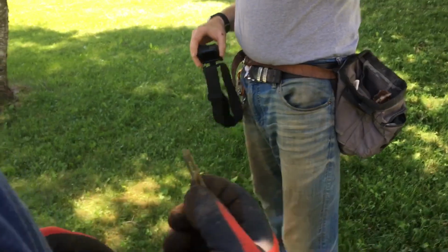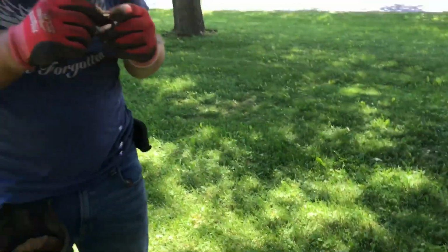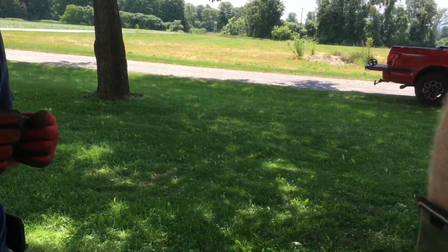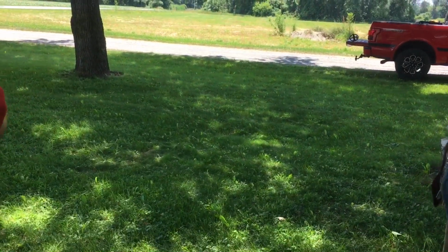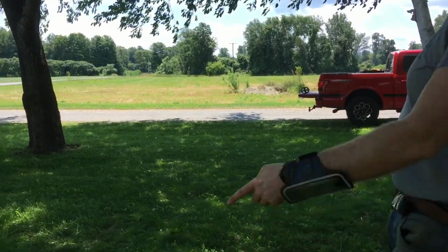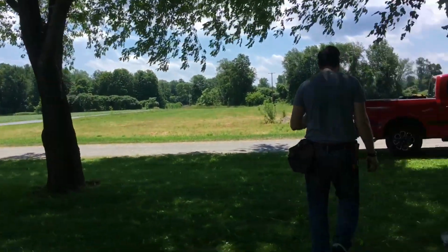Tell me this isn't from the same era as hers. It definitely is. It looks about the same, just the way that they constructed it. That is so wide. Cool. Oh, my goodness. That is awesome. You found another buckle out there yesterday, didn't you? No buckles for me yesterday. I'm heading out that way. I found something over here. Cool. Silver, awesome.